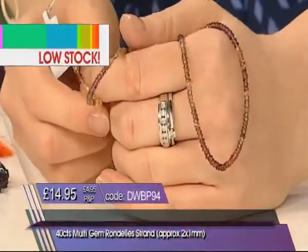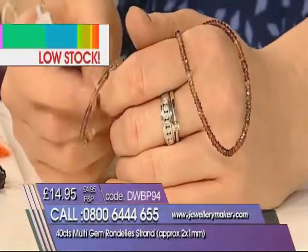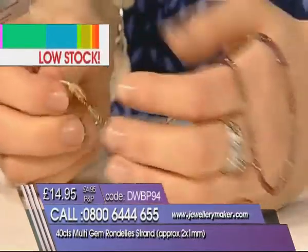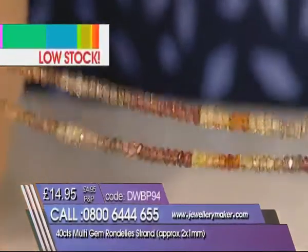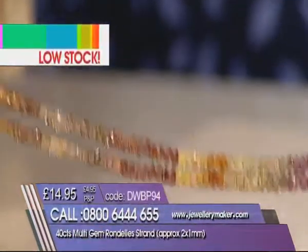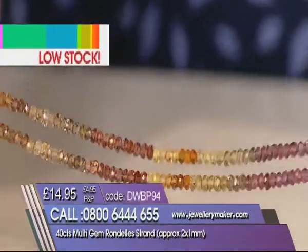Low stock for this though. How many available? 12? That's not enough. We've only got 12. $14.95 is your price. You need to be on those lines if you want to secure this. Zircon in there, sapphire in there, garnet in there as well at $14.95.